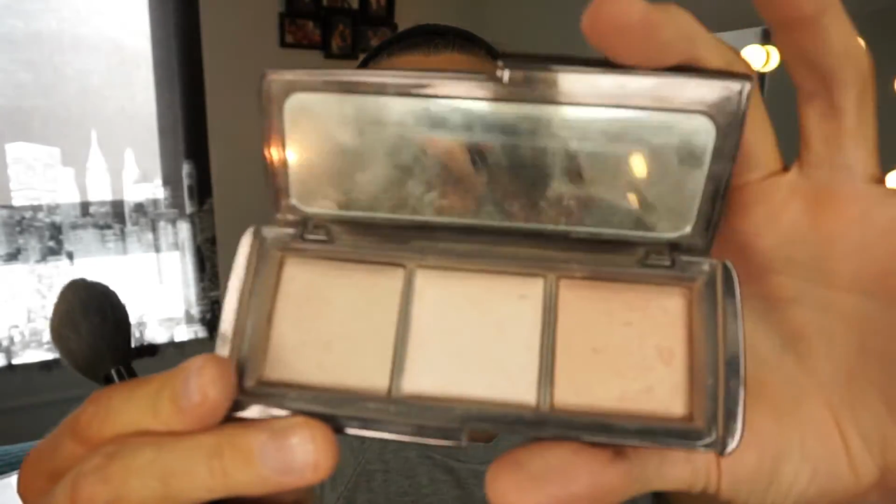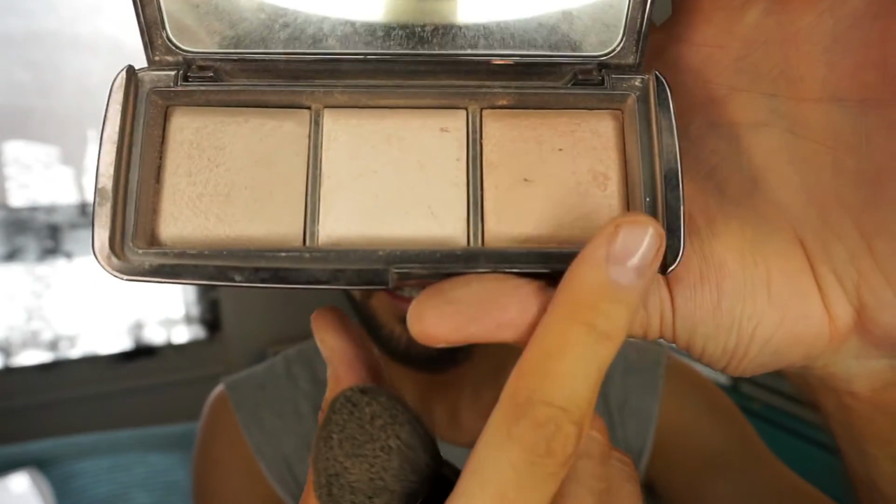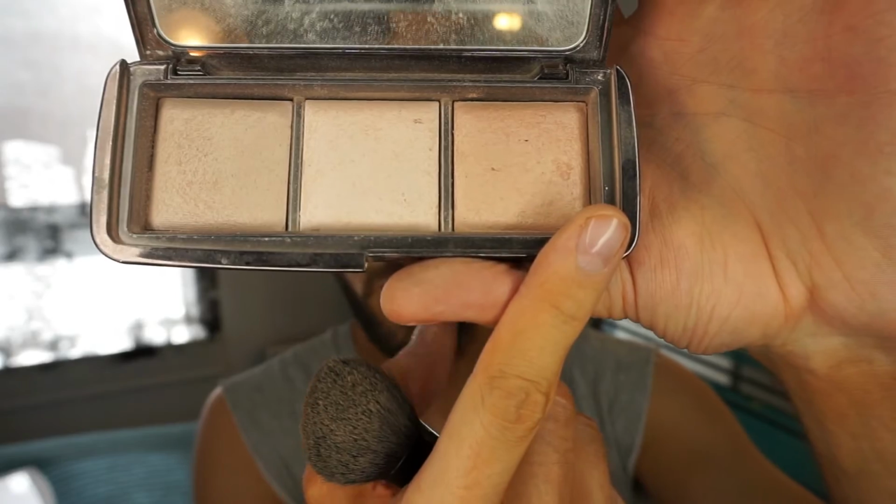Okay, so nice and highlighted. I'm then going to set that with my Hourglass Ambient Lights palette, and I'm going to use the darker colour here, which is called Dim Light. So I'm just going on with a soft flat brush, and I'm only setting over where we put the concealer. So really up on the sides of the nose, up to the outer corner of the hairline, and that bit between the brows onto the forehead and down the centre of the nose.